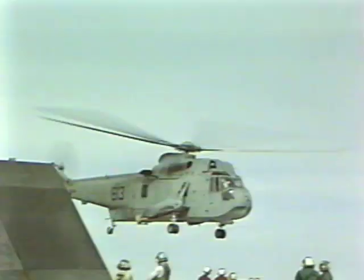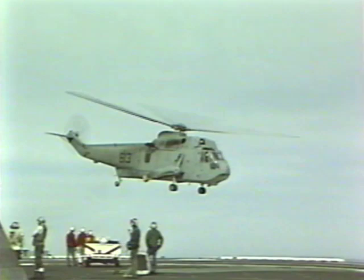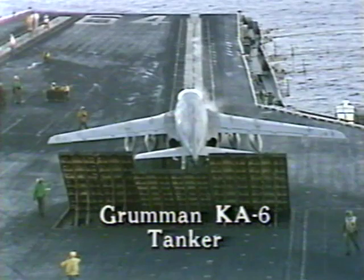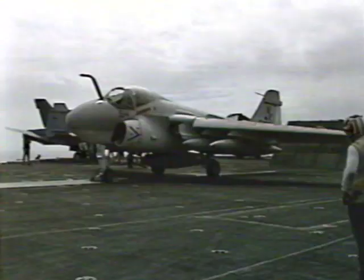During a typical air operation, the rescue helicopter is the first to leave the deck and hover in standby status near the ship. Tankers would take up their positions overhead to be available for airborne refueling demands, day or night.